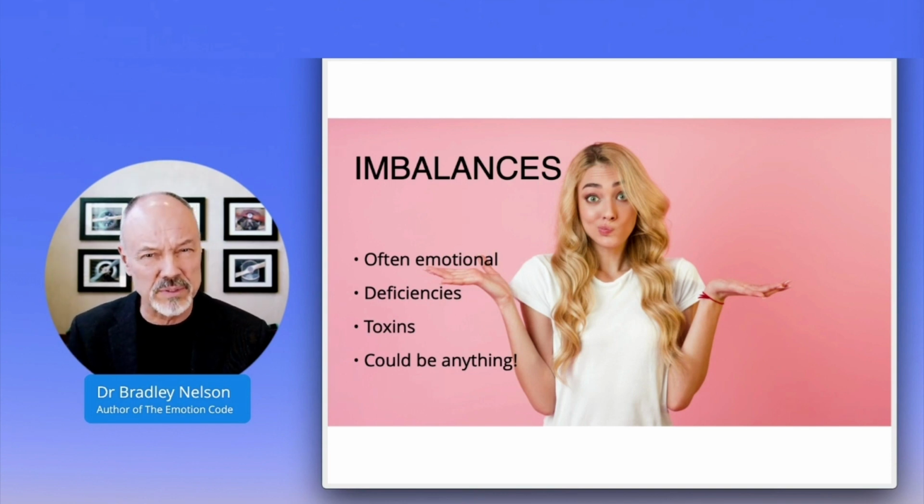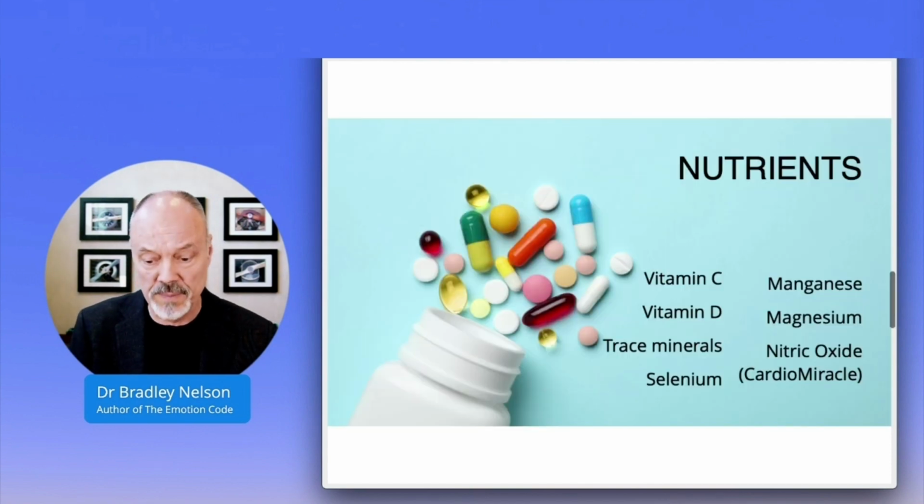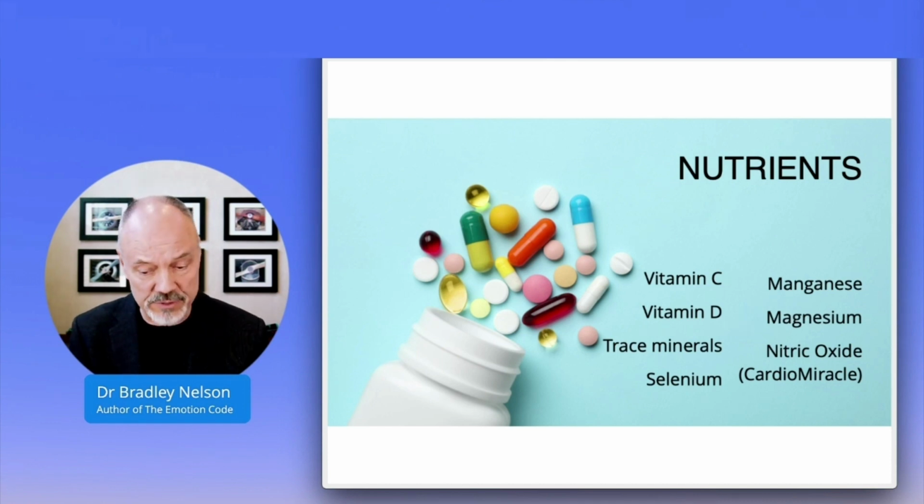Deficiencies of various vitamins, minerals, things like that, toxicity, but really anything in the body can be something that can decrease your immune function. Now, there are nutrients that I think are really more important than others when you are dealing with the situation that we have going on right now. And these are things like vitamin C, vitamin D, very important, trace minerals, often forgotten but extremely important, especially selenium, manganese, magnesium. Those are really critically important, and studies have shown that these help with viral problems.